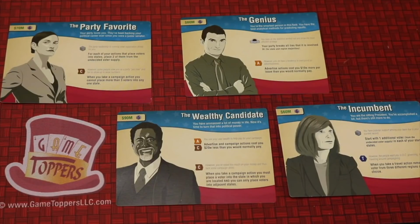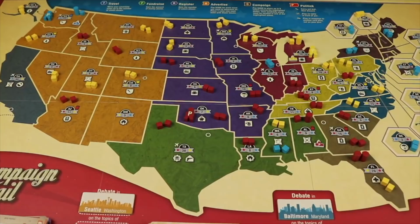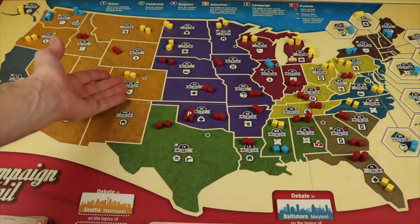This one is called Campaign Trail. This is sort of an election-style area control game where you're trying to be the president of the United States, and so you're fighting over different states to try to win the votes of that state through the Electoral College.